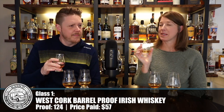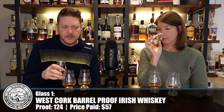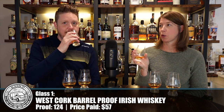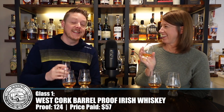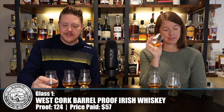Let's get to the nose. Glass number one. It smells a bit cidery to me. Yeah. There's definitely a fruity, cidery smell here. I'm thinking pear. I know this is Irish whiskey, so I can say this. It smells Irish. I nailed that one. It's butterscotchy though. There's a beautiful sweetness there. Mm. I'm just ready. I know, you are excited.